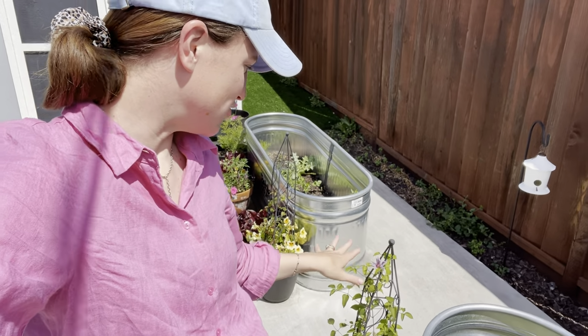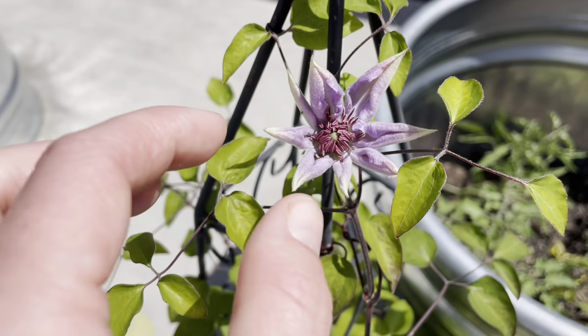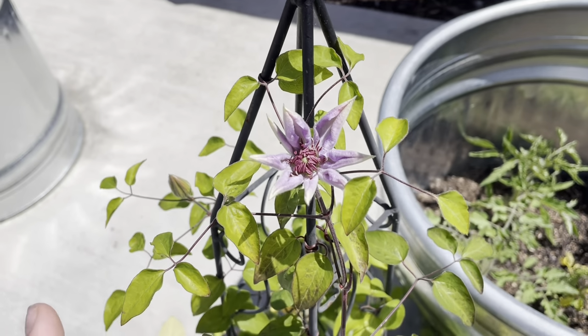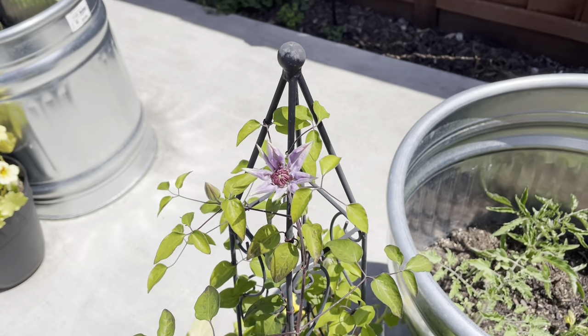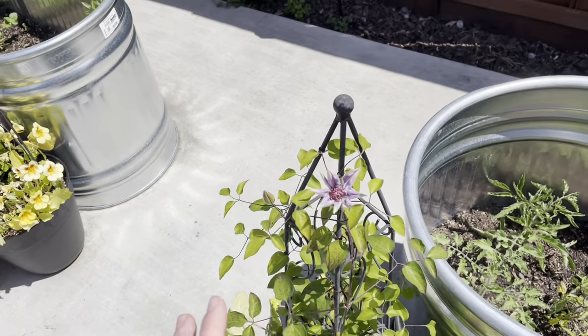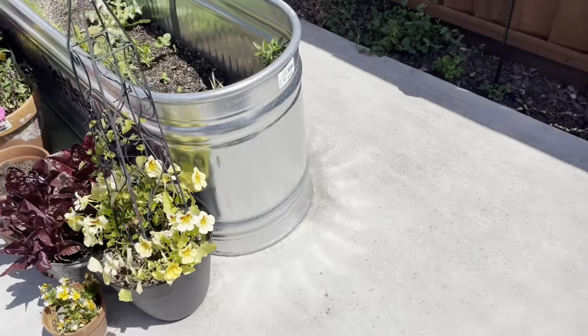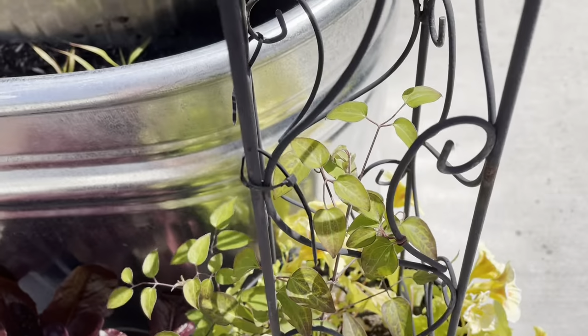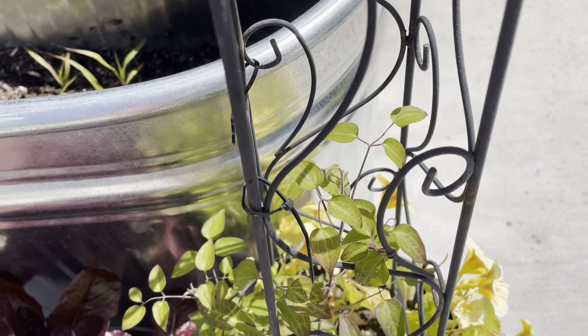And this one is just starting to open, but it's already so pretty. They are just the most beautiful purpley blue color with these gorgeous centers. I love them. Again, I'm not a huge clematis person. I love the blooms, but I don't know, something about the vines. But Stillwater clematis is one that I had to repeat in this garden. I think it's just one of those plants I will always have in my garden.